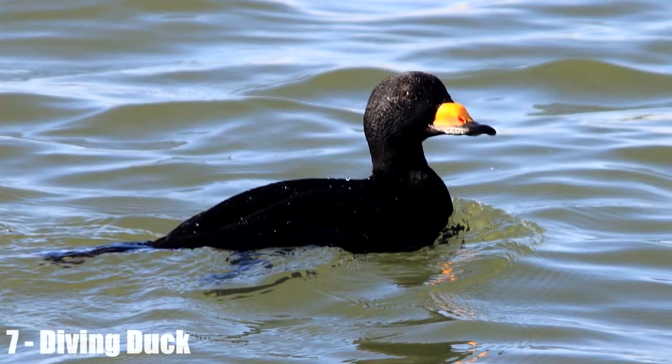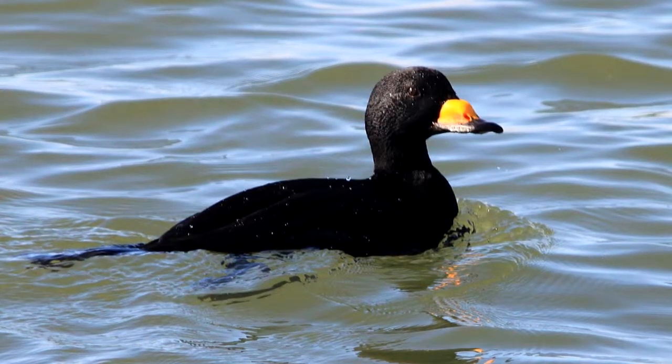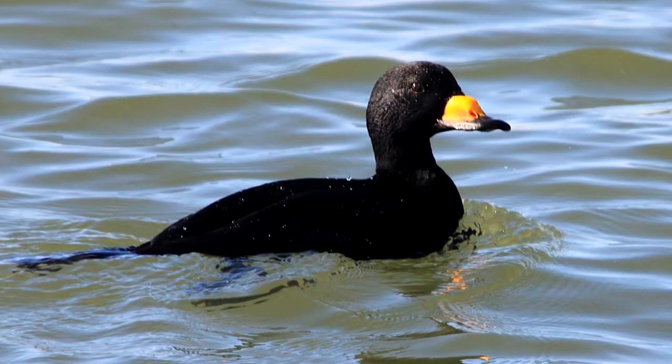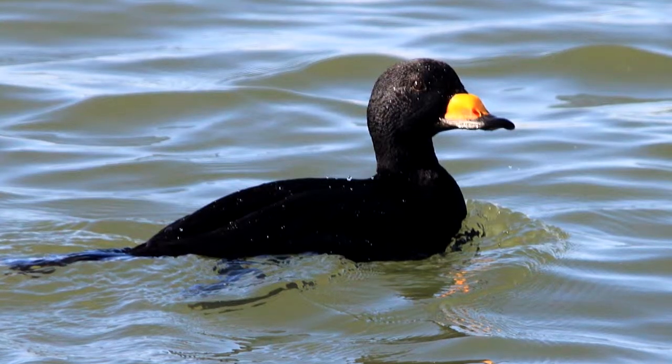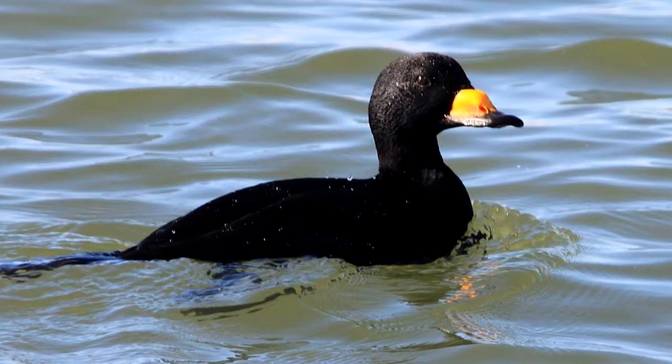Diving duck adaptation and nature's trade-offs. Everything in nature is a trade-off. The familiar dabbling ducks, such as the ubiquitous mallard, feed on the surface or grub for food at shallow pond edges. Such birds do not dive and are light in weight.